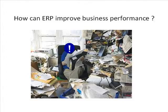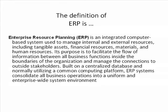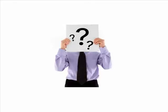and how it can improve business performance. If we take a look at the Wikipedia page, we'll find a pretty long definition. Going through the definition, you will notice that Wiki's editors phrase definitions like riddles. That means you have to solve it to get it. Most probably you're still mixed up. Never mind, let's get it another way.